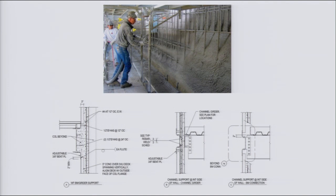The reason we don't just keep the beams separate is because what we don't want is a deformation compatibility issue, where in the final condition this wants to deflect under load but the wall's rigid and you're tied to it and they're fighting each other. So we intentionally engage this, or encase this, in the wall.